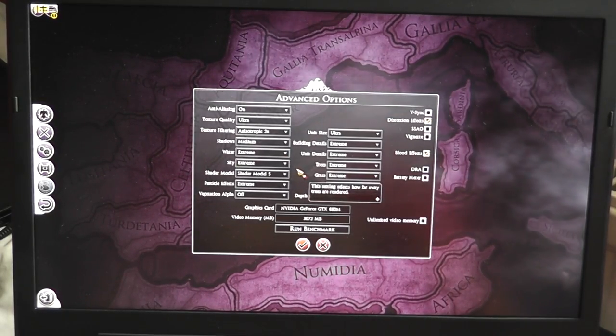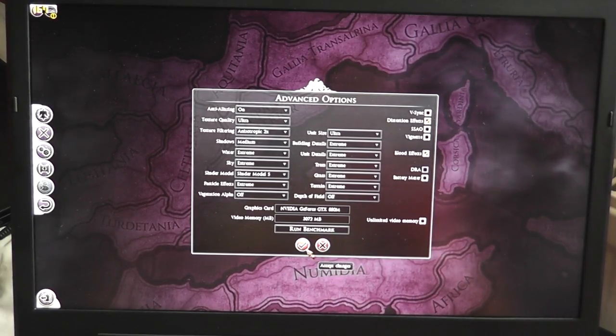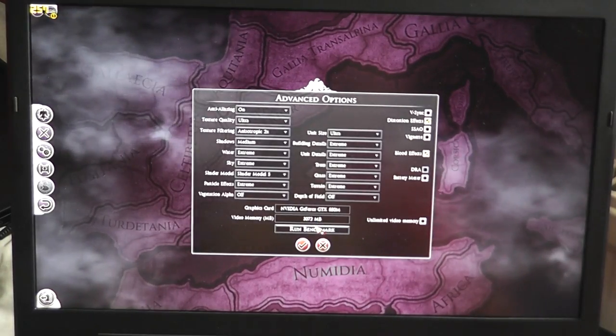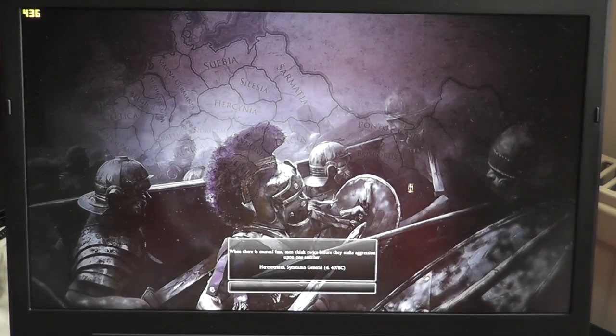And there shouldn't be much change in the visual quality, it should just be a few tweaks to shadows and what have you. So we'll accept those changes, let it load up again, and we're going to run the benchmark once more and this time see if there's any radical difference.